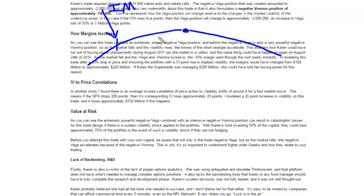Then, as the market actually moves down to this point, let's say we move down 10%. So now you're here, but then with the volatility increase in the negative Vega of the position and the negative Vomma, you're not there. You're way down here. So the first problem is the risk model calculates your risk is here, but your true risk is really here. So now you're at this point.